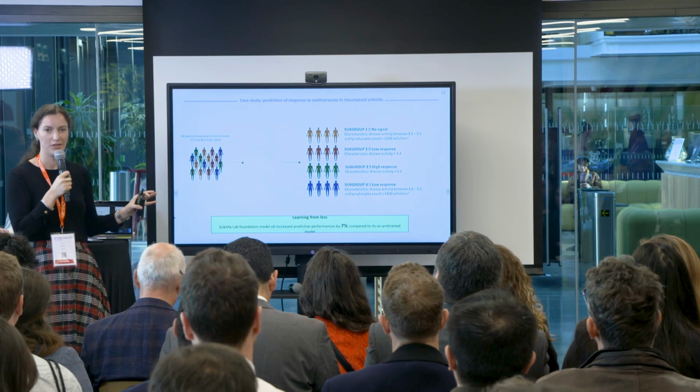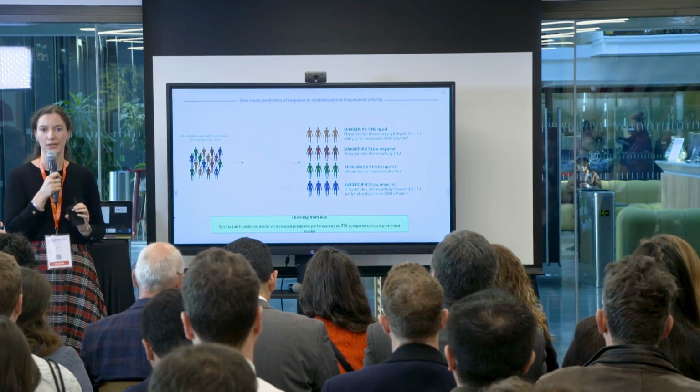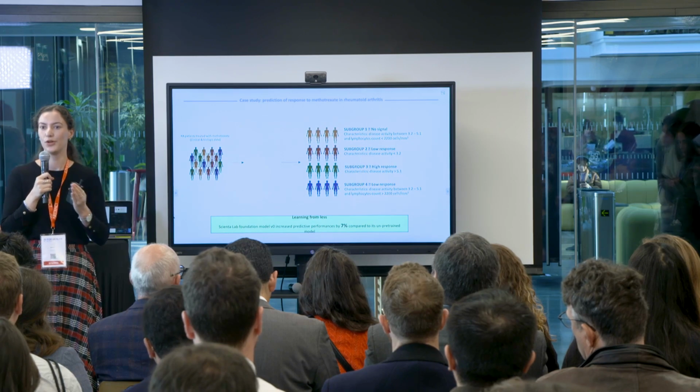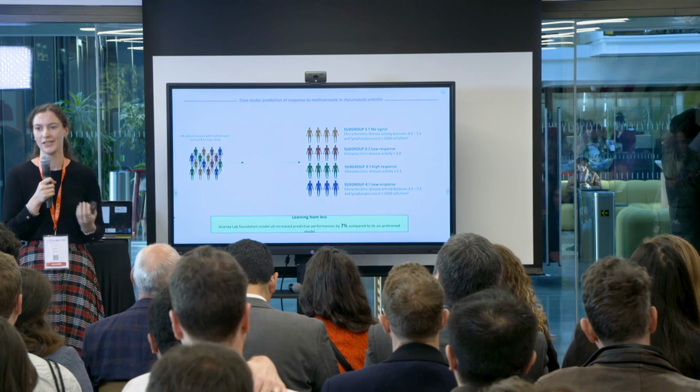I'd like to emphasize also that we used a very preliminary version of our model here, and we were still able to achieve a 7% increase in performance compared to an unpre-trained model. So it gives you an idea of what a proper foundation model can do in the near future.